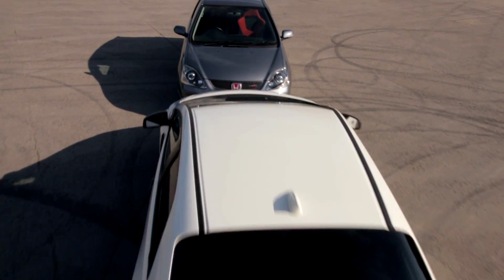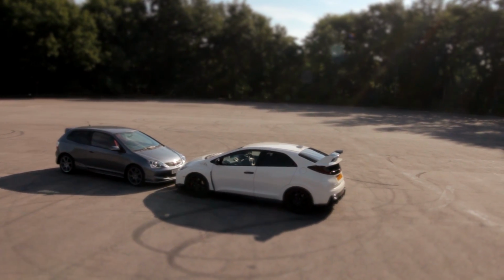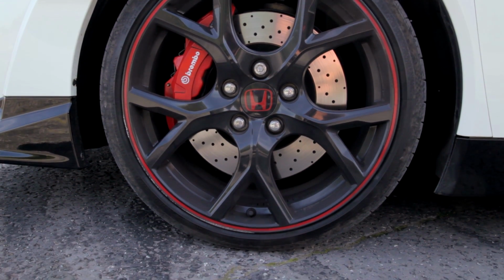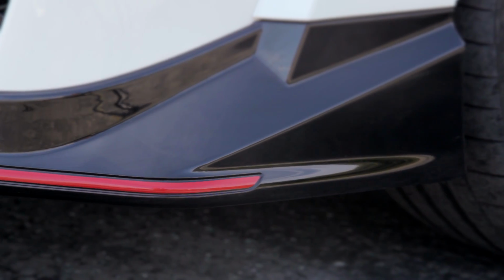The new 2015 Honda Civic Type R is great value at about £30,000. Not only is it a fascinating machine from a technical standpoint, it's also a car that you can use as a daily, then drive to the Nürburgring on the weekend to overtake everything in sight.